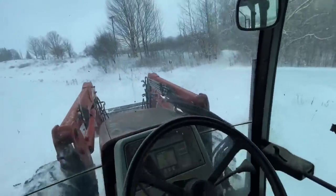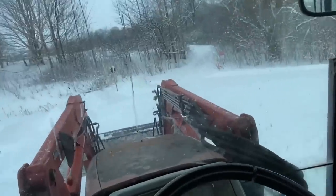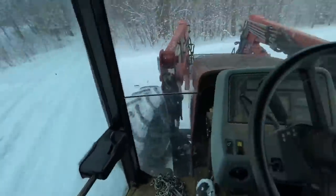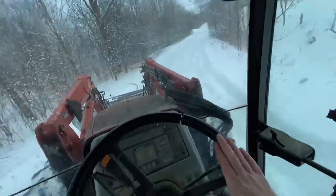Life's easier in a tractor, that's for sure. Oh, a couple people on the trails. Well, there's not enough snow for it yet, but you gotta do what you gotta do, right? It's funny, the trail that goes by the house here has only been in here, I don't know, 6 years or something.